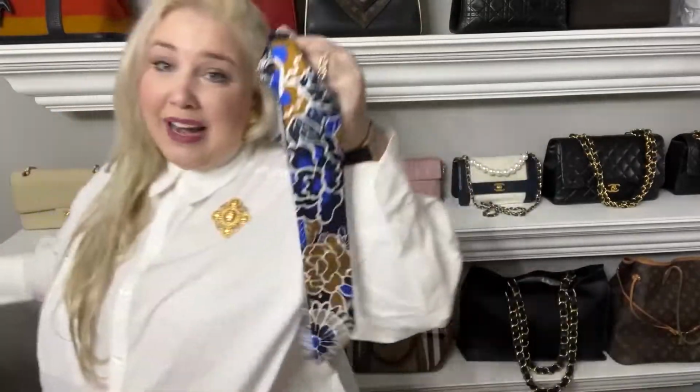I actually conveniently have it right here. You see what I'm saying? And look at that color combo. That's why I bought this, because I have a couple of shirts in these colors and I thought, well, it's too perfect. I needed it. But I bought it because you do this with it. Look how cool this is.